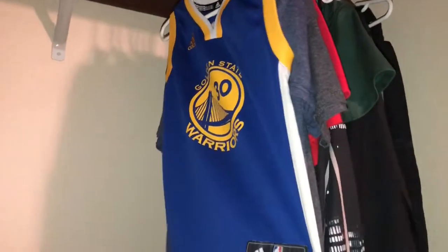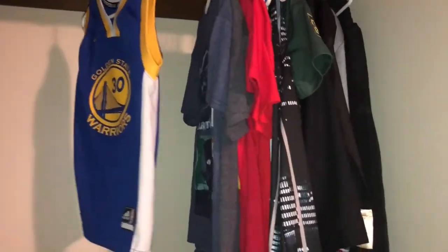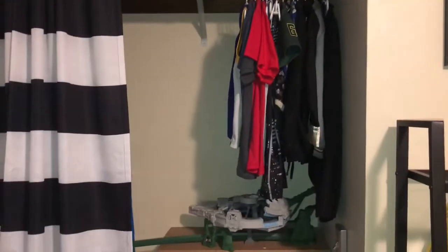Sports jerseys, he wore that to the Warriors game. He got tickets to go for his birthday. T-shirts that are too big, he's gotten as gifts. Those are hanging there waiting till he fits into them. We have jerseys that are too big, jerseys that are too small, keepsake items like this little Pokemon thing from Japan, his gi from when he was doing martial arts, some other stuff from Japan that I just don't want to get rid of, but he's never going to wear, so I keep that all hanging up there.